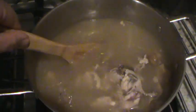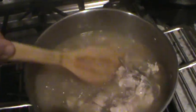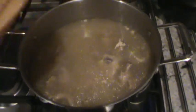As you can see, the stock there, it's really thick, and it's a nice color to it, and it smells great, obviously, like chicken soup. So we'll let this boil down a little bit more, but I had it on just a low simmer. So we'll give it a little bit longer, and then we'll take it out.